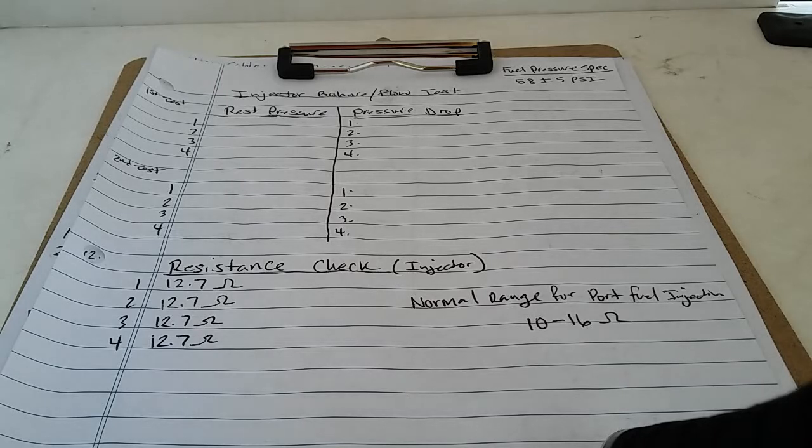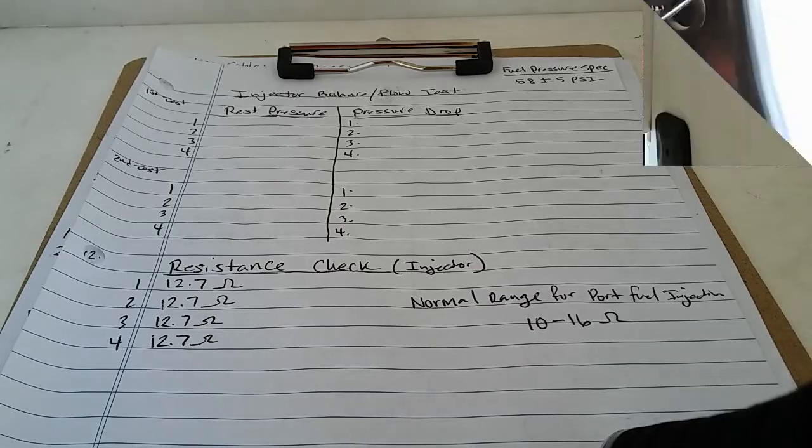So the next step, like I said, I'm going to perform an injector balance and flow test, and then finally I'll probably do a pressure check to check our fuel pump pressure, to see if our fuel pump is actually delivering enough pressure within that 58 plus or minus 5 psi fuel pressure spec for this vehicle. Alright, so next, the injector balance flow test.